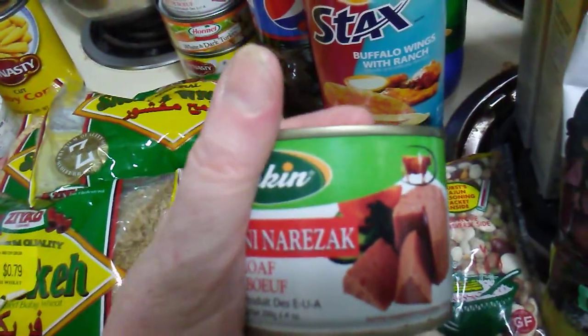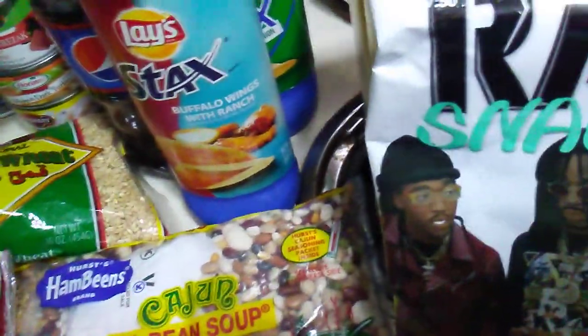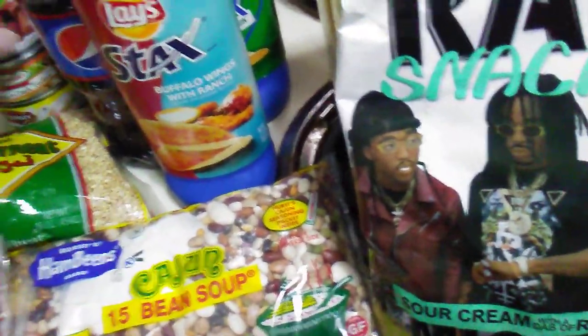But personally, I like the cans because critters can't chew through the cans unless they got saw teeth for chompers.